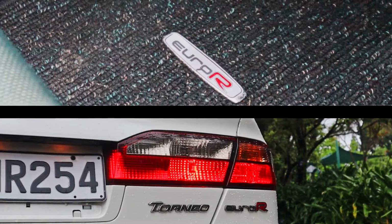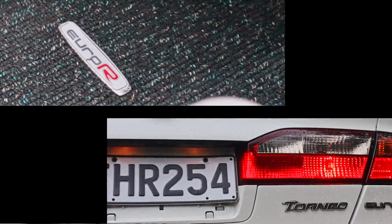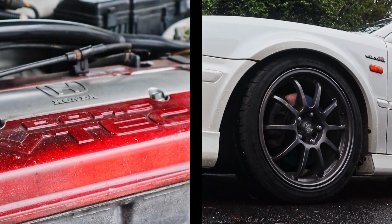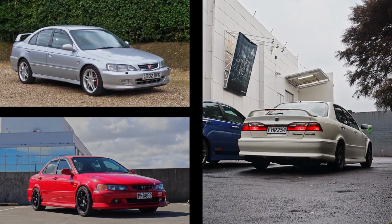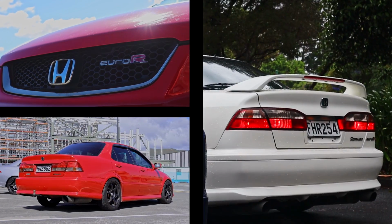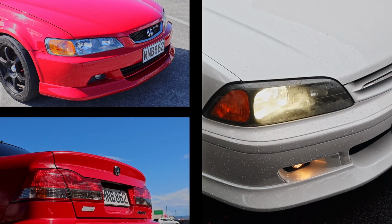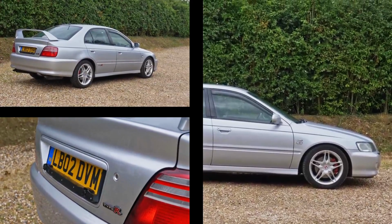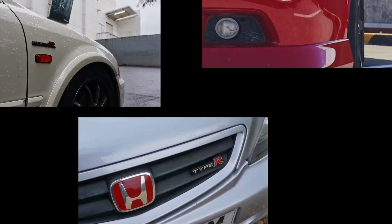The 6th generation Accord saw the first culmination of Honda's Type R know-how in a more luxurious European-style sports sedan, hence the name Euro R. Split into 3 different iterations, you had the CL1 Accord and Tornado Euro R, which were mechanically identical but had slightly different front and rear ends. And for the European market, the CH1 Accord Type R. All 3 were characterised by their boxy arches and no-nonsense driving attitude.